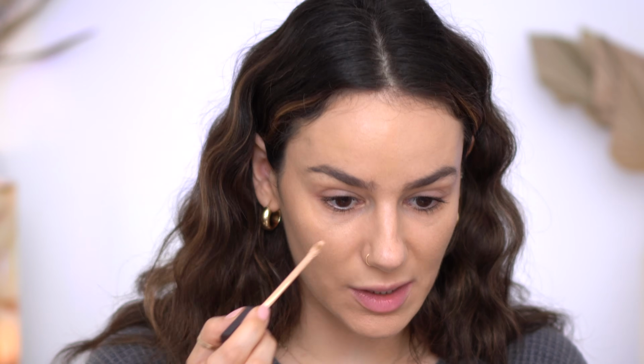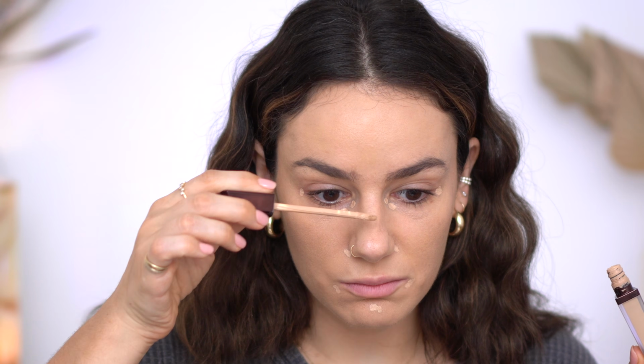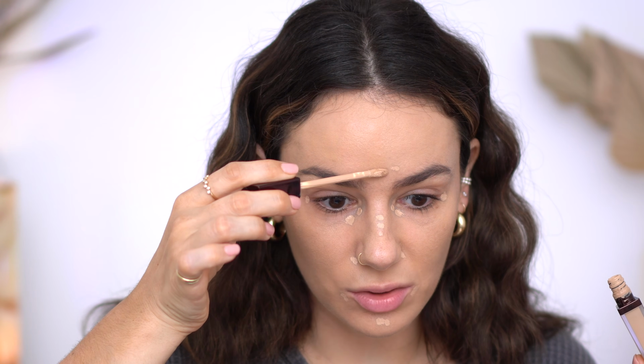For concealer, Hourglass. It is so long lasting. It covers everything that I need and I use very little. Again, I'm not going for full glam. I'm just trying to make my makeup last and still look natural. So I add very little. You can start with less product and then slowly build it up where you need it. And layering thin layers will make your foundation and makeup just in general last longer.